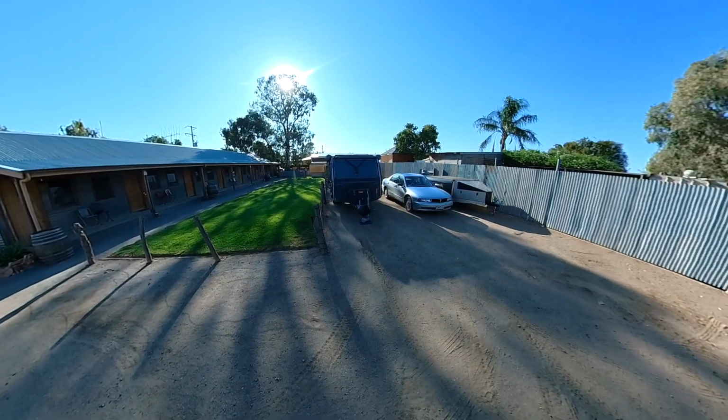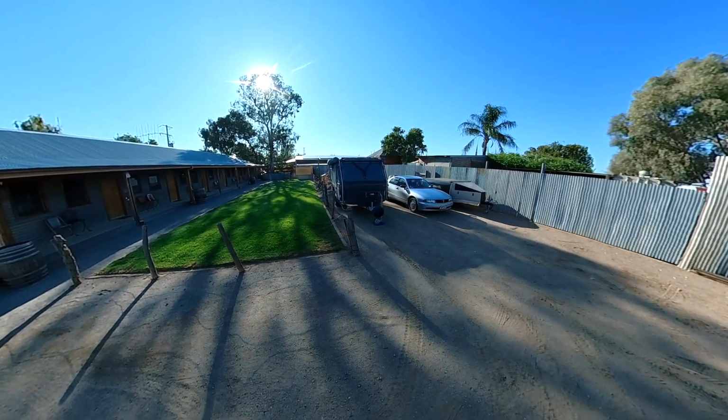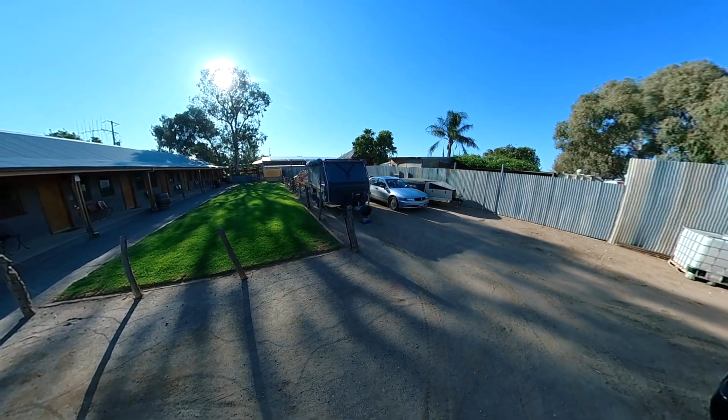So this is the motel. It's behind the Silverton Hotel. This is where I'm staying. So you've got 7 rooms here, and they're big, spacious rooms. Beds are really comfortable. Ample room in the bathroom.